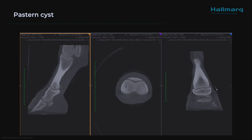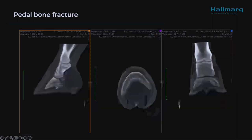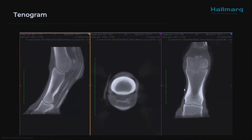Osseous cyst-like lesions, so there's a little cyst here that you can see in distal P1. Pedal bone fractures, so pedal bone fractures can be difficult to see by DR unless you know where they are, and therefore you can get the angle right. But in 3D imaging, where you can do all that slicing retrospectively on a computer, you can come in and find precisely where the issue may be.